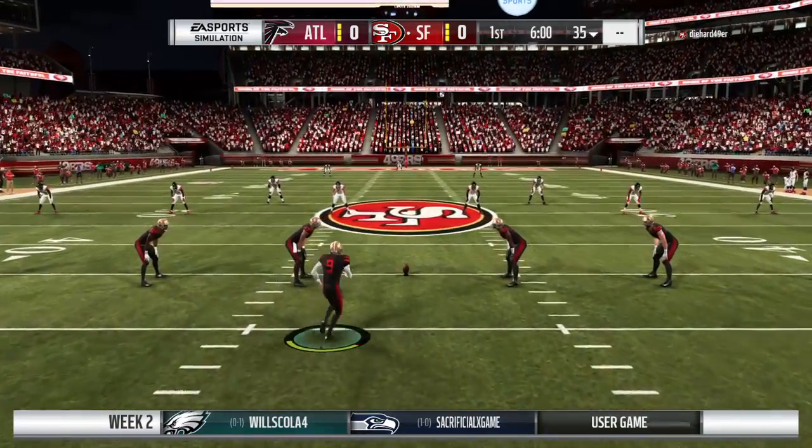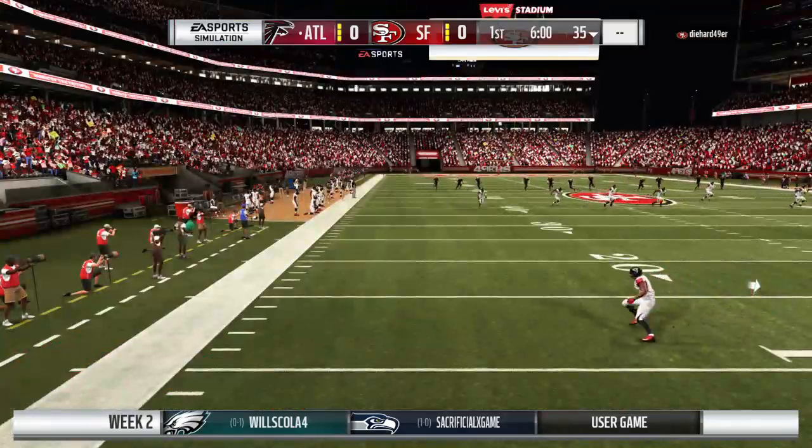The first game's out of the way. Time to buckle down for the long season ahead, and we're off in week 2.